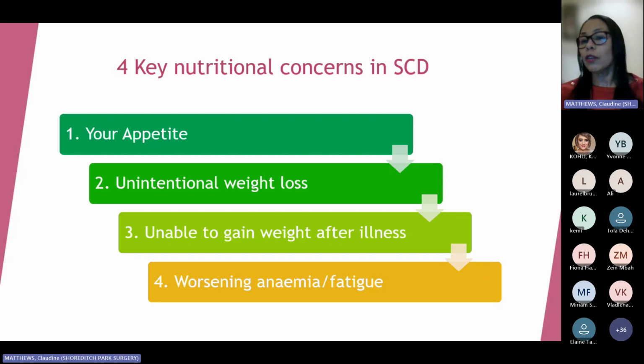Unable to gain weight after illness. This again is a significant problem, because, is it because you're not eating enough? Is it because your body isn't absorbing the nutrients? Is it because you have increased nutrient requirements? And again, this is something that you shouldn't ignore, that you need to identify, you need to flag up, pay attention when this is happening, so that you can get the help and support to prevent you from, as I said, having an increased risk of malnutrition or becoming malnourished.